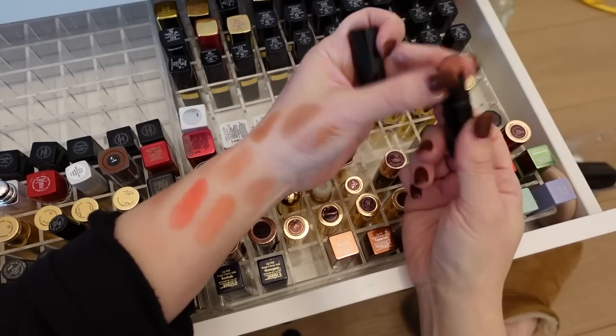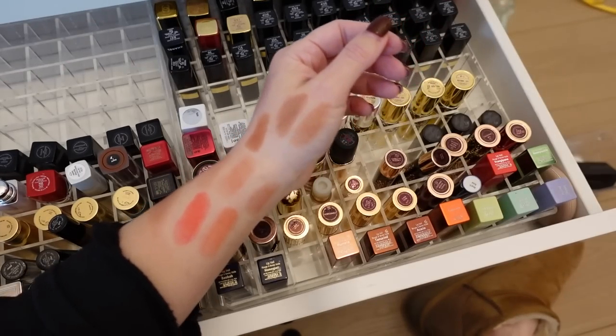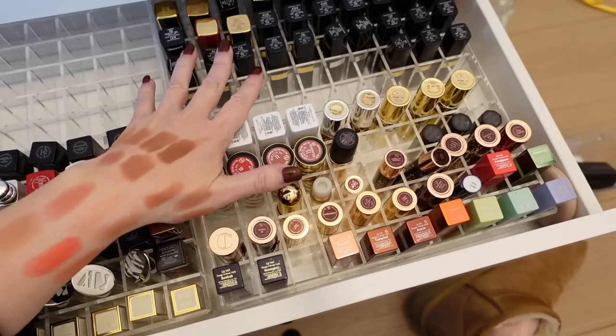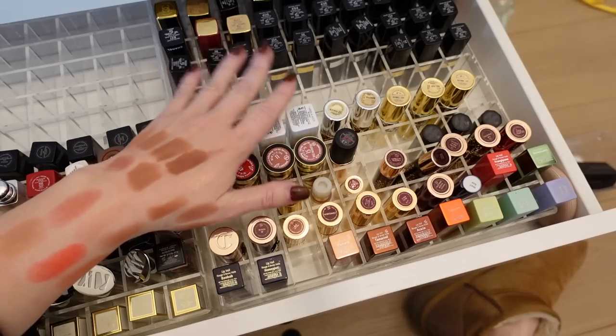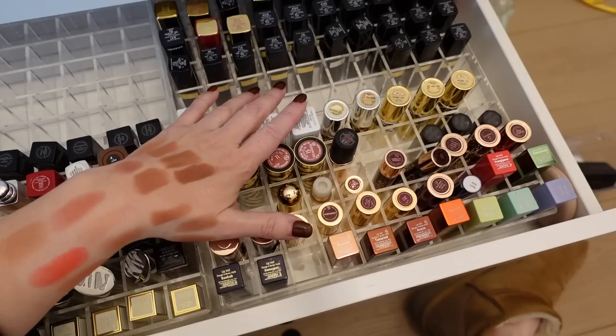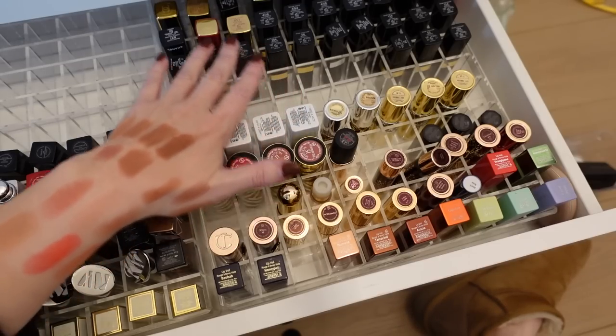I have so many of that. Okay, I'm gonna pass this along. And then all of my Chanels, which I don't think they're going anywhere. None of them are terribly old. I'm trying to think. All of the Rouge Coco Flashes are relatively new, and I use those quite often.